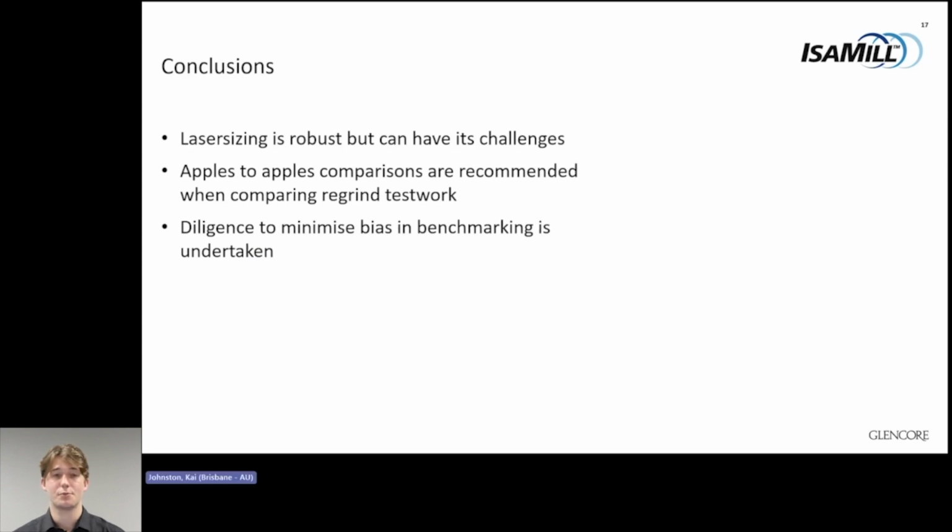To conclude, this presentation aimed to shed light on the challenges of achieving consistency in stirred milling test work. While this is a robust method, it can have its challenges, and it is hoped that when conducting performance comparisons, apples-to-apples comparisons are made, and diligence to minimise bias through the laser sizing method and poor reporting of results is undertaken.